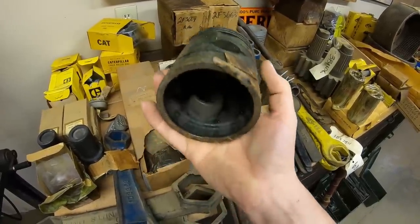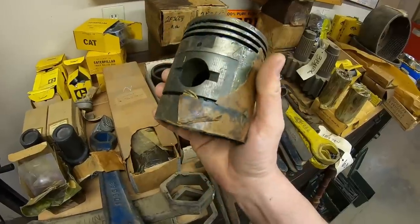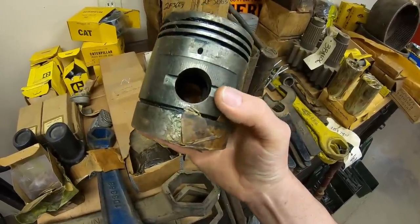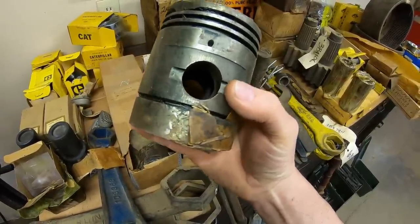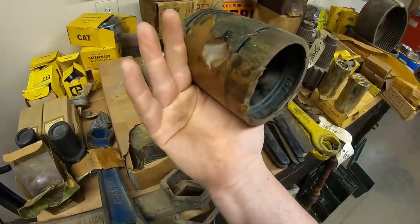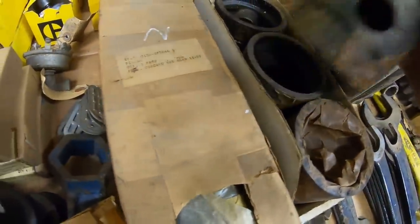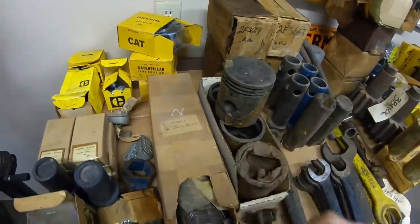And I can't find anything in my literature that lists a 3 5/8 bore for a Cat, but it's definitely got the Cat wing style piston pin plug provision. They all do, all seven of them. So if anybody can run this 2F3666 number, I would definitely appreciate it. I want to know what those are for.